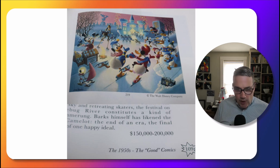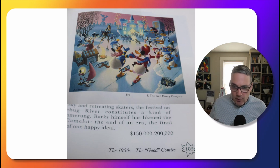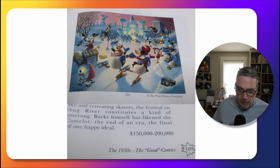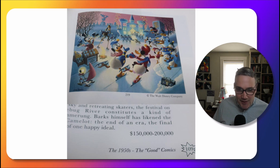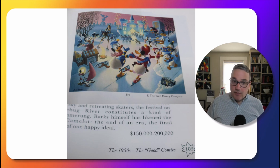The estimate, again, was $150,000 to $200,000. And I don't have enough knowledge of Barks' work to place this one in terms of quality or historic value or whatever. But the record for a Barks painting at Heritage is $264,000 set earlier this year. That's not the entire record of every Barks painting that's ever sold. I don't have access to that. It's not something I follow. But that is some context. And $64,000 more than the high estimate for this lot from 1991. Things have certainly changed.